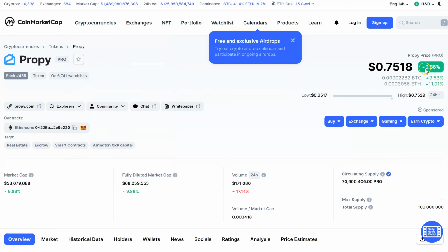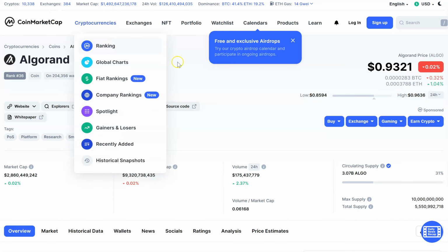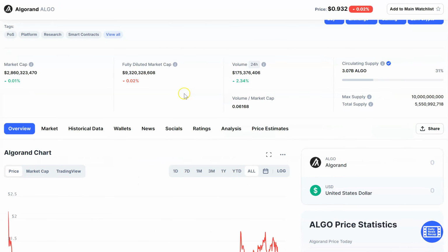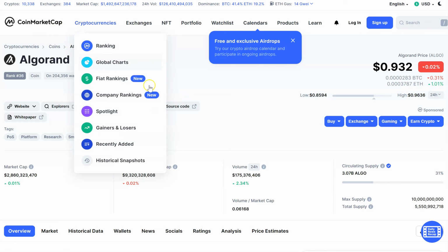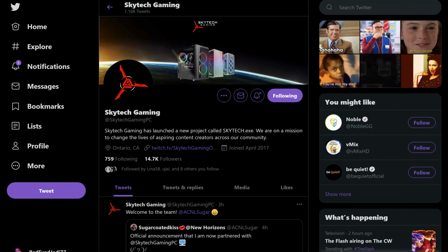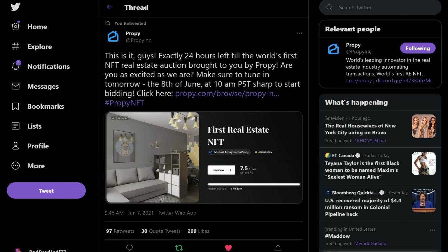Propy is up 9.86%, trading right now at 75 cents. And this is over here on CoinMarketCap. And then our next one is Algorand, which is down 0.02%. So it's flat right now, trading at 93 cents. And both of these are great projects that I am going to be happy to talk about tonight.